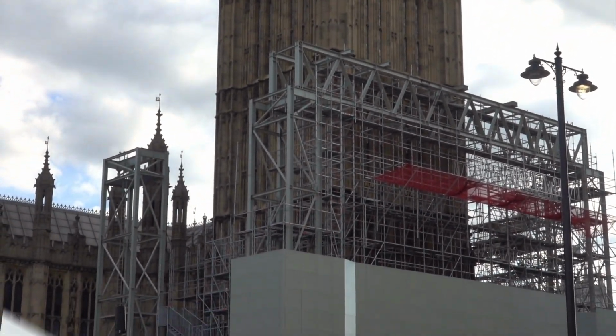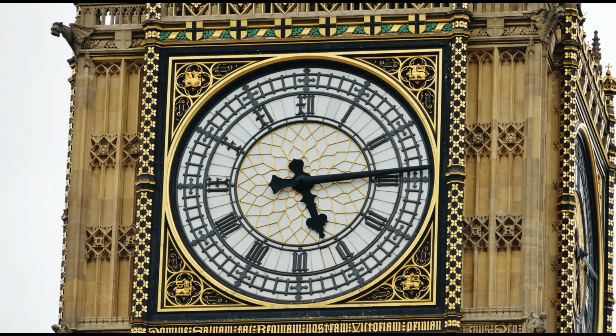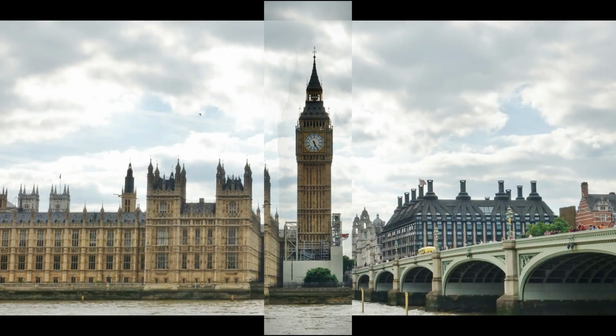The tower is 320 feet high and the clock faces are 23 feet across. The minute hand is 13 feet long and sweeps the length of your body every 5 minutes. The bell chimes a short ditty every 15 minutes and does its full song at the top of the hour. Big Ben hangs out in the north tower of the Houses of Parliament that stretches along the Thames.